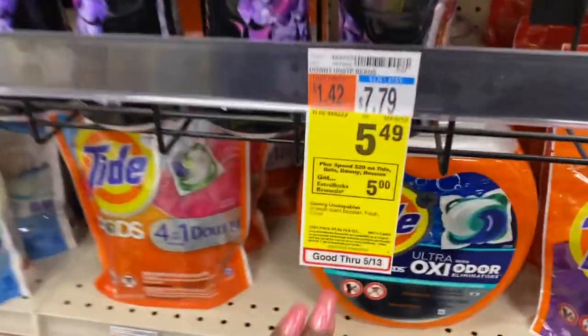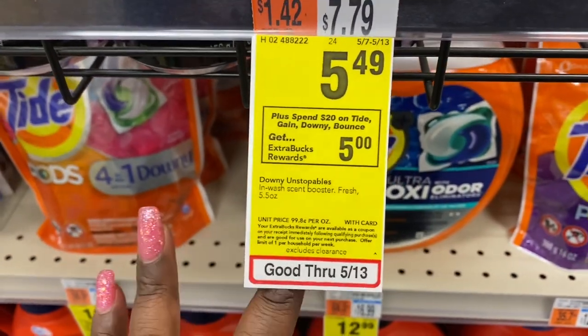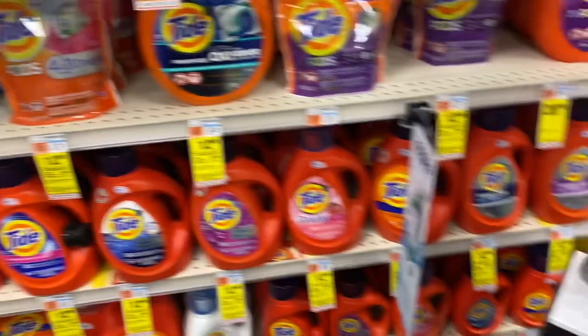For the spin 20, get five. They keep going lower and lower. Stop playing with me, CVS. Stop playing. All right, so what should we get, y'all?